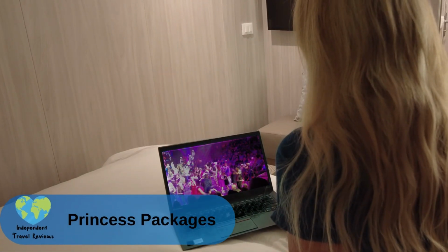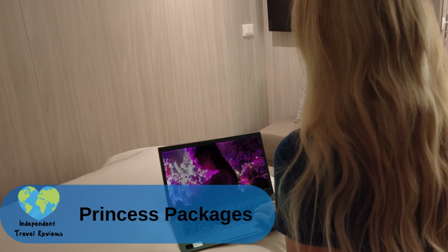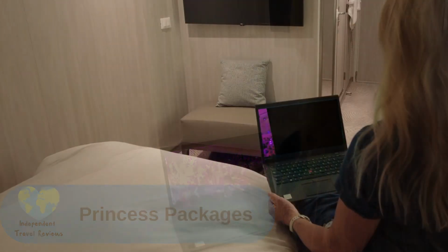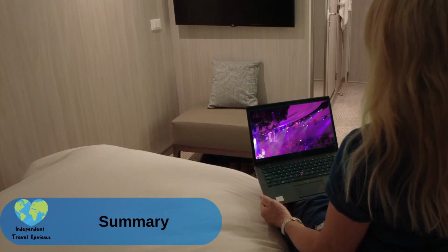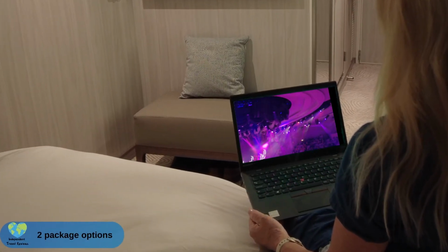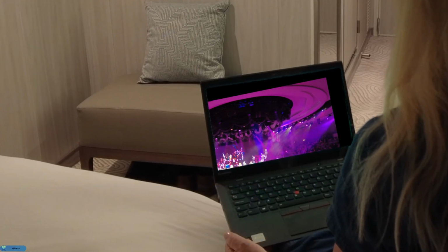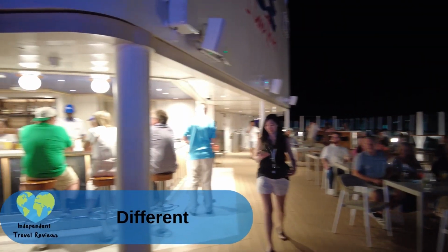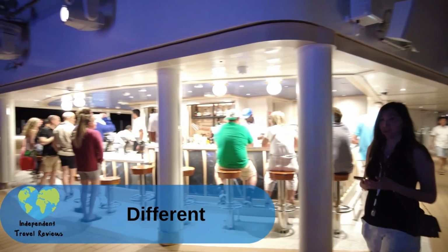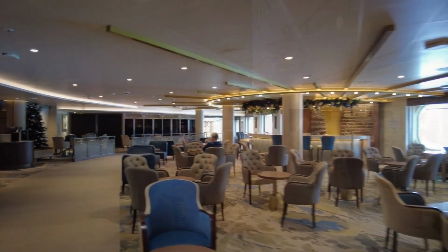Moving on to the packages now. In this review, we are just going to concentrate on giving a summary of the 2 key packages on Princess. And we're doing this because they are actually a little bit different from some other companies. Princess chooses to offer 2 packages which bundle a number of benefits together, not just drinks. And this can at first make them very appealing, particularly when set against drinks packages from other companies.